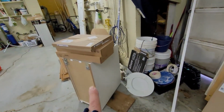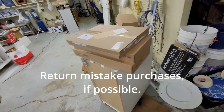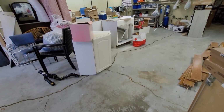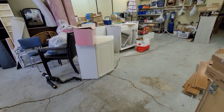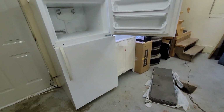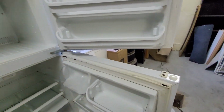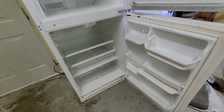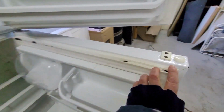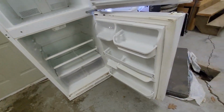Got this IKEA cabinet that I'm thinking I may just have to return, and I've got some extra cabinets there I pulled out of the apartment I just redid. I got a fridge here, it works perfectly. I've tried cleaning it out, but it's got rust on it. It's got some permanent stains and scratches and dents. The seal's kind of ripped here. But good enough for a beer fridge, so maybe I can get $50 for that.